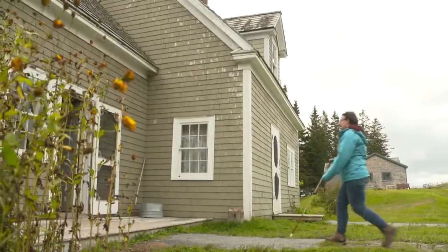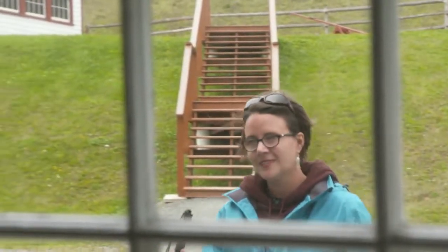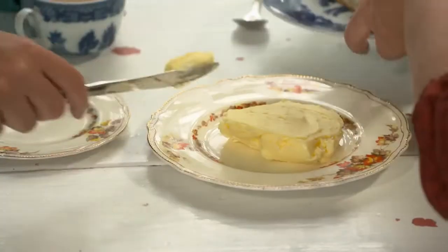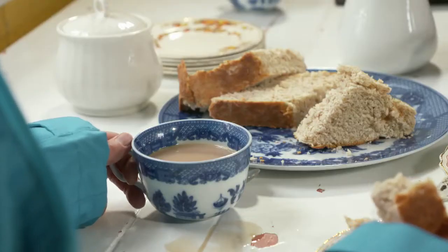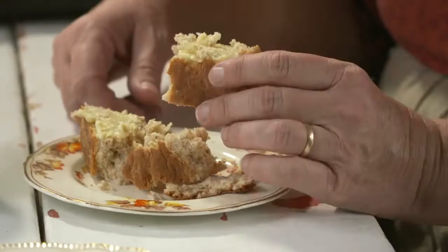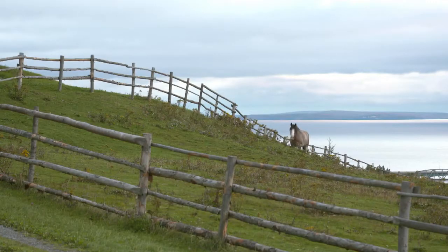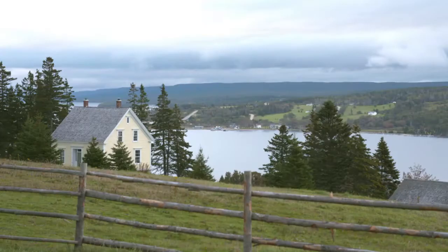Speaking of which, I'm starting to get hungry, and I've got an invite into the early 20th century home of Florrie. As I arrive, she's just pulling a fresh loaf of bannock from the oven. It's delicious with butter and a hot cup of tea. Bannock is a staple around here. It's the bread that we eat. Cape Breton is known for its beauty and hospitality, and a visit to the Highland Village is a great place to start.